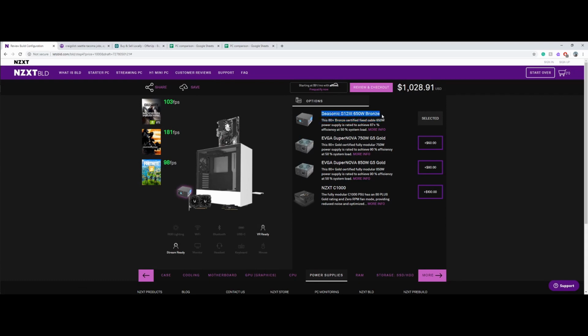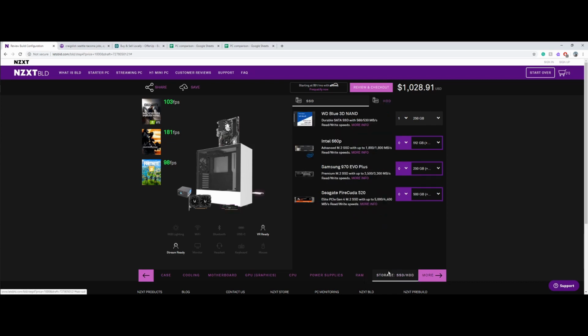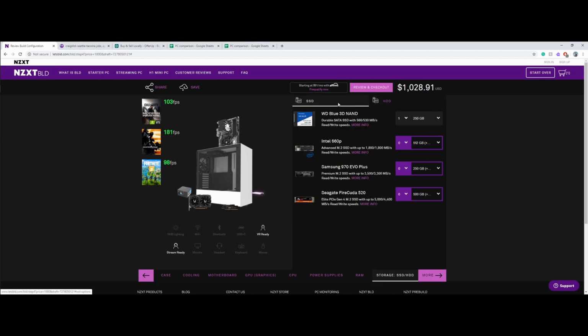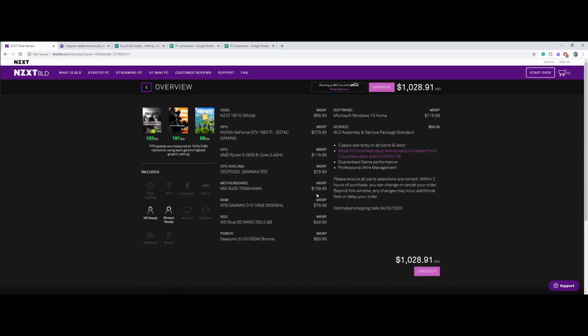A bronze certified power supply. Wow. 16 gigs, that's good, 2x8, not bad. 3000 megahertz, this would be better, preferably. Let's see storage. You only get 250 gigabytes of storage. Let's see if there's HDD storage. They don't even give you, okay. That's kind of sad. I mean, okay, so if you're looking at this, wowzers.